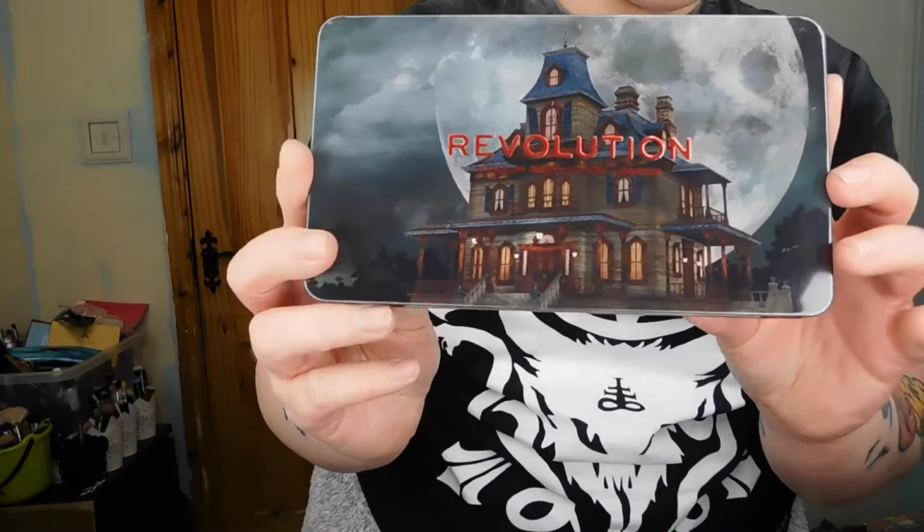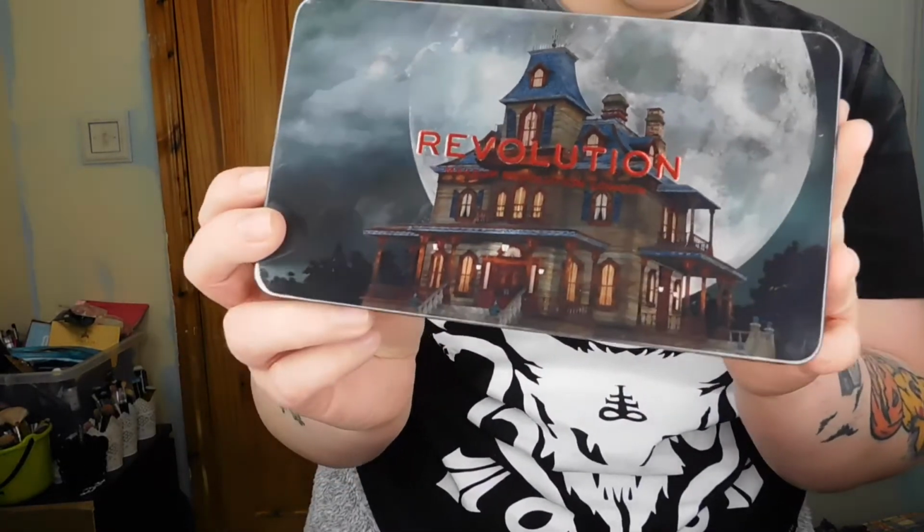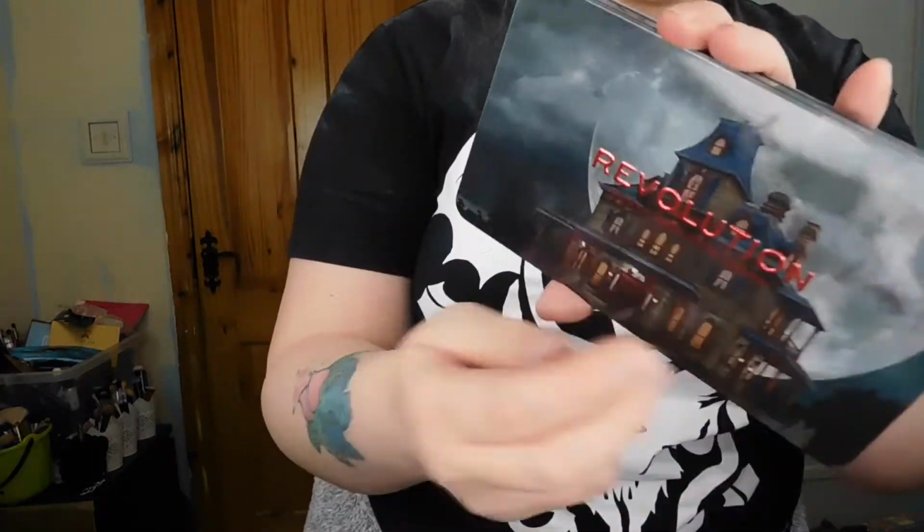So the first thing I got was the Haunted House palette. This reminds me of Hill House, The Haunting of Hill House, which I absolutely loved that show, and I actually can't believe that the packaging is so beautiful on this. And there's actually going to be a new spin-off series. It's not to do with Hill House, it's to do with something else, but it's going to be haunted and creepy.